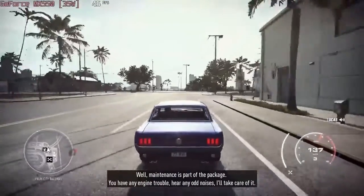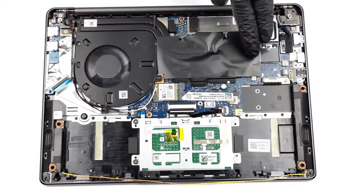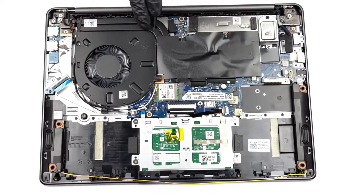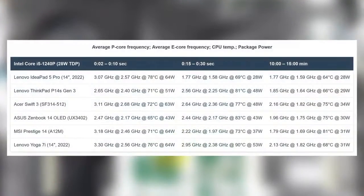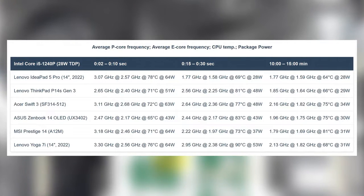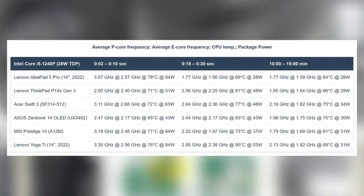Here's where we have to shout out our laptop media. Undoubtedly, the CPU is fairly easy to keep in check, so we have a simpler setup with 2 heat pipes and 1 fan. In the stress test, we see very high clock speeds and wattage in the first 10 seconds, spiking to 64 watts and 3.07 GHz, respectively, which is important when you're opening apps or doing work in short bursts. After that, the CPU settles at 28 watts and a speed of 1.77 GHz.